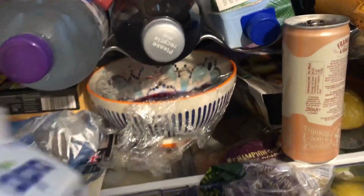So I finished that. I'm enjoying having almond milk because I've not had almond milk for such a long time because it's so expensive, so I'm happy that was on offer.